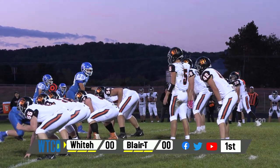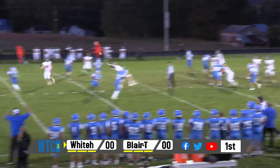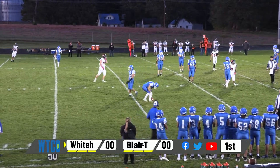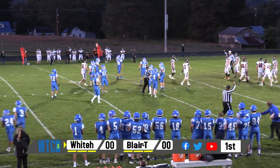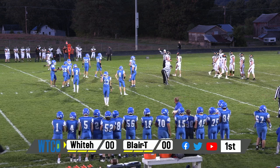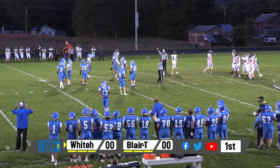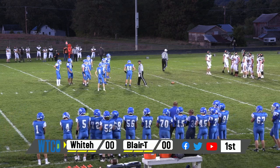I don't know. Out of the shotgun. He's across the middle of the queue, and then the pass up and behind him, and Fremstead with a solid hit. Makes it an incomplete pass. Stops the clock with 6:10 and brings up a fourth down and 10. Back deep, number three, Gunnar Coxling, and number 24, Ethan Nisley.